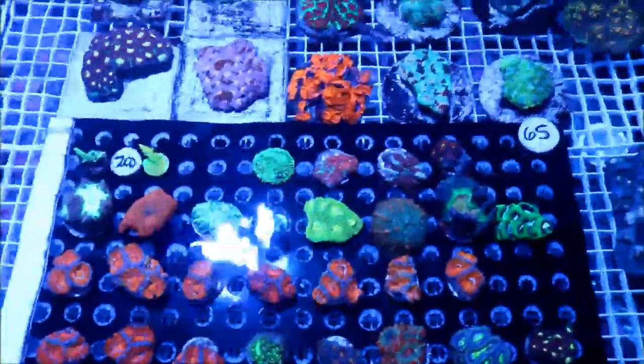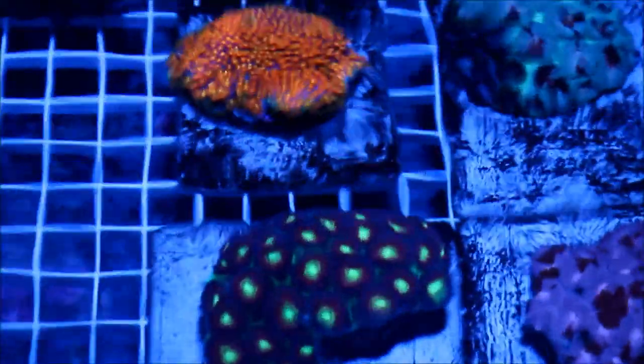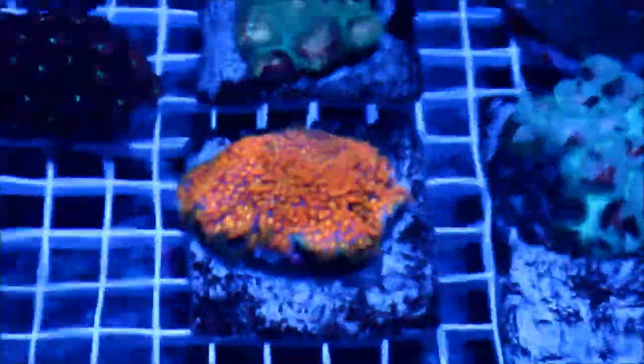So color is key when it comes to the corals. There were corals of every shape, size, color, and just about anything that you could want was available in these frag tanks. From every price, from the most inexpensive coral to the most expensive one, they were there and present.